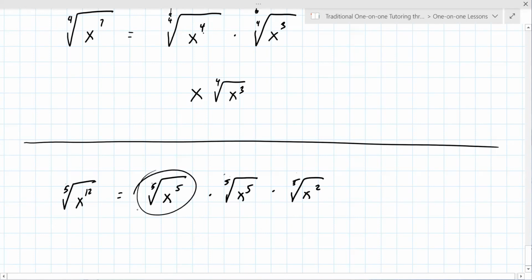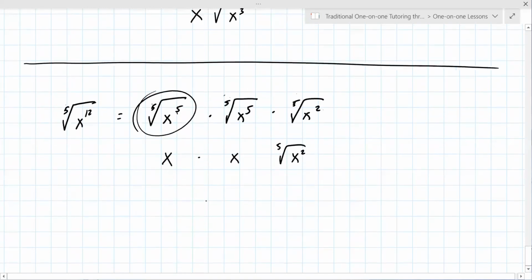So what we really want is the match. We really want the 5 and the 5 to match. And we want the 5, and the 2 to get up to 12. So this becomes x, and then the fifth root of x squared, which becomes x squared times the fifth root of x squared.